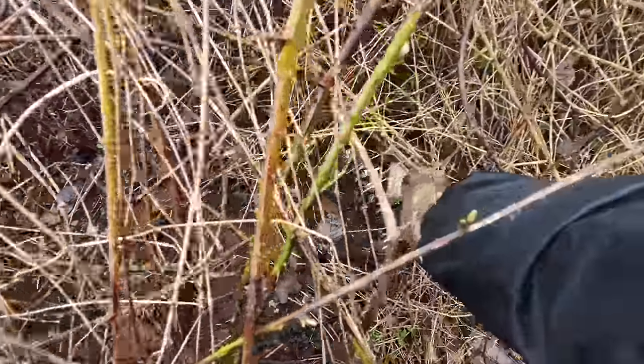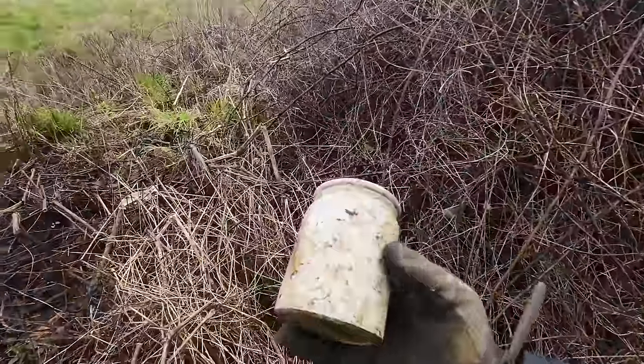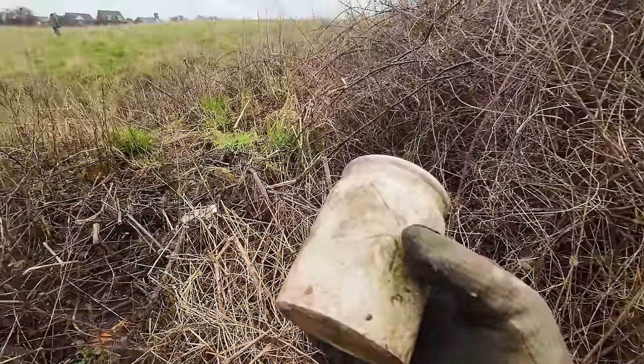Just a little bonus. Right. I think I've had enough looking up here in the brambles. I'm going to have a walk around, trying to avoid Mick's eyes so that he can't question me about the jam pot. Okay, let's go. And another jam pot there. Not that I'm going to keep it. No, because I don't keep them, do I? But oh, look at that, a full one. A full one hidden.